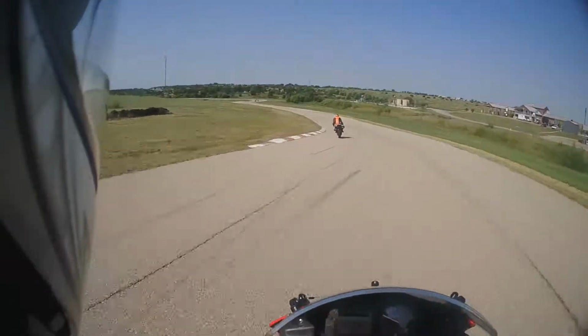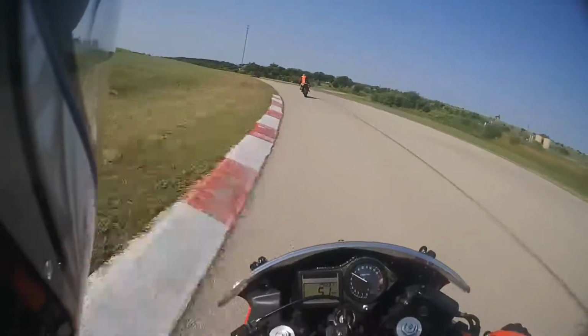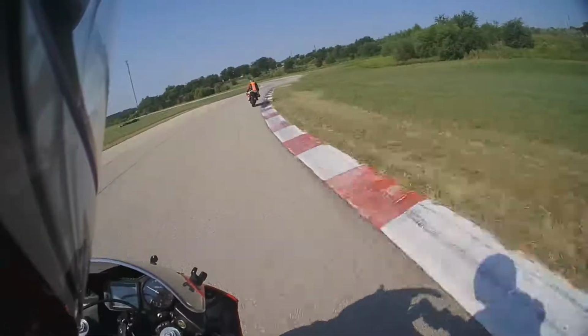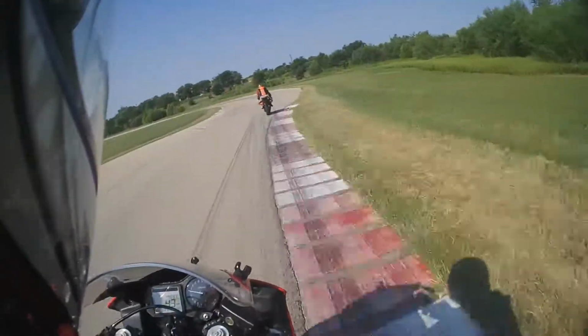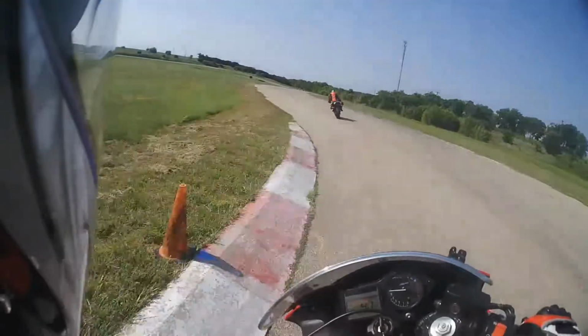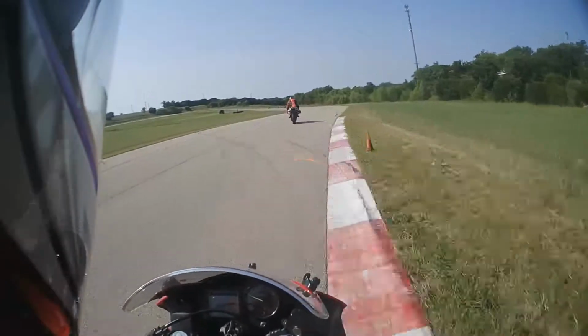Bob does not use a bike camera, so we'll only have images from my camera in this video. This is, like I said, a 1.3 mile track. It has cool elevation changes, pretty nifty.